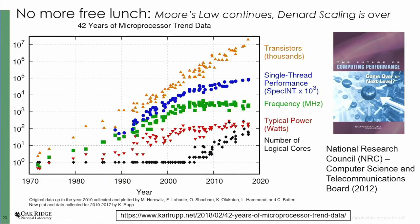This is another view of the fact that it rolls off. You hear a lot about Moore's law. I'm not going to dwell on this too much, but an important thing to realize is that Moore's law is not about performance; it's about density of transistors. And you can see that we really started to roll off in frequency and power consumption, whereas the number of transistors keeps rising.